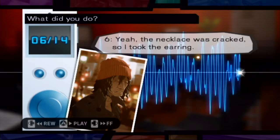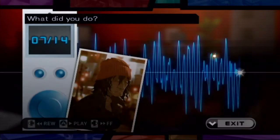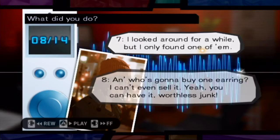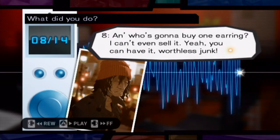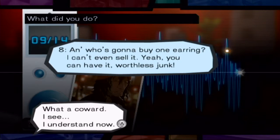The necklace was cracked, so I took the earring. Such a petty thing to do. I looked around for a while, but I only found one of them. That might actually be important for us. Who's gonna buy one earring? I can't even sell it. Yeah, you can have it. It's worthless junk. What a coward.